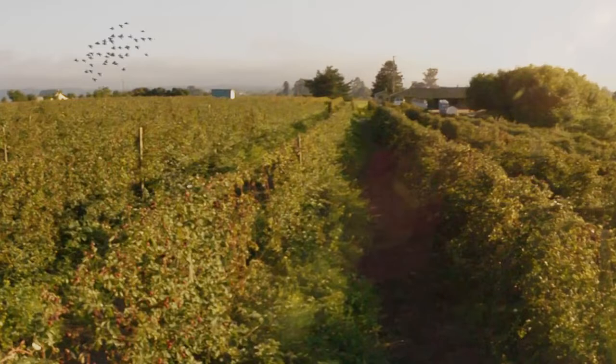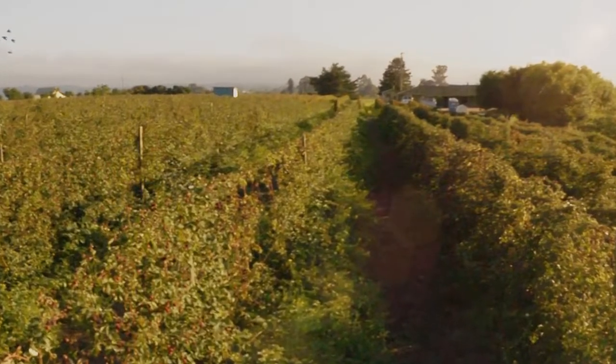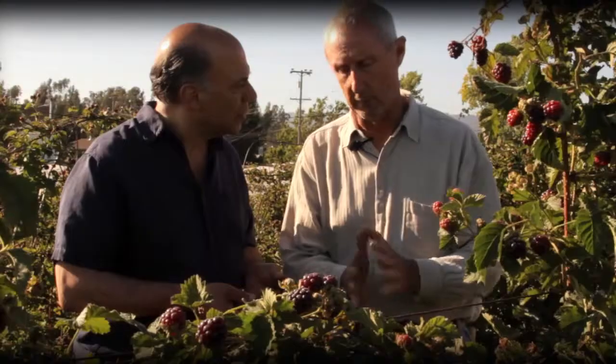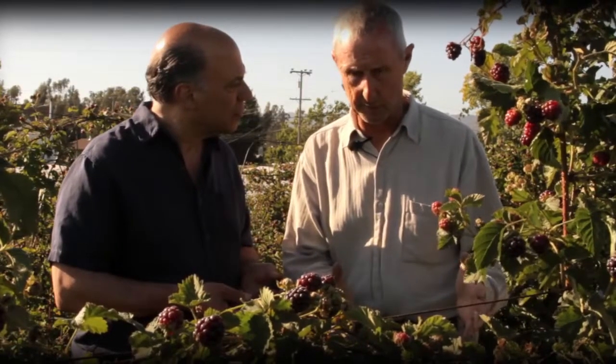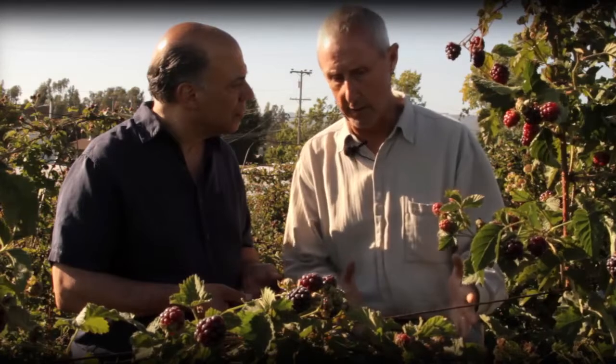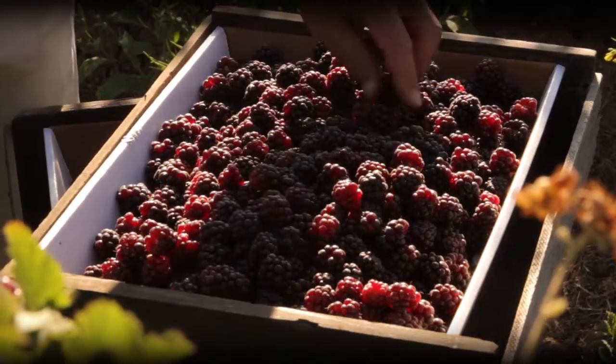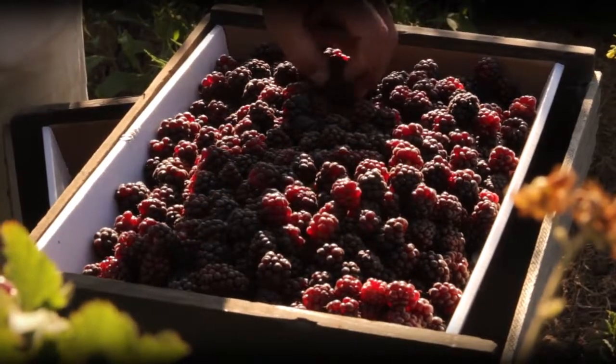As you can see, we have a nice fog bank coming in tonight, and it's going to cool this valley down. And that's why we're able to have these berries stay on the vine for 5 days without getting too much sun, without getting sunburnt or dehydrated. And they do get to grow to full maturity. And our climate here in the Pajaro Valley is ideal for bush berries.